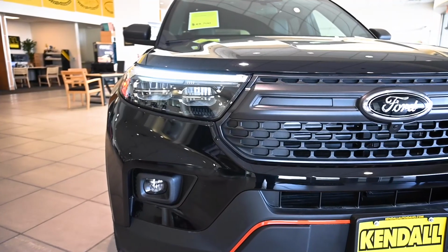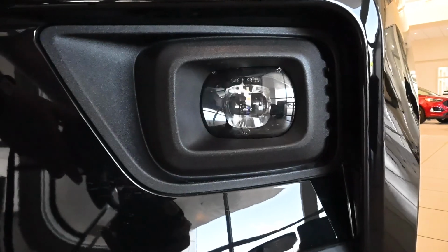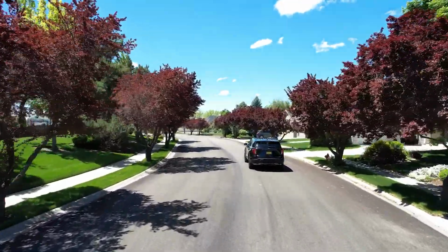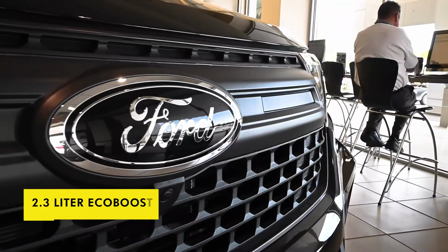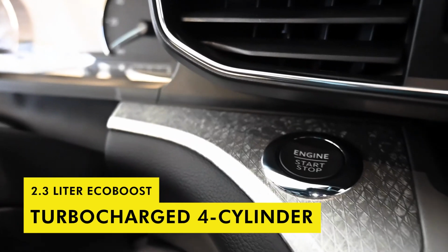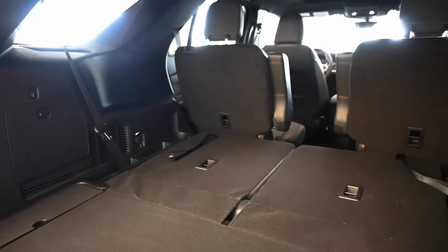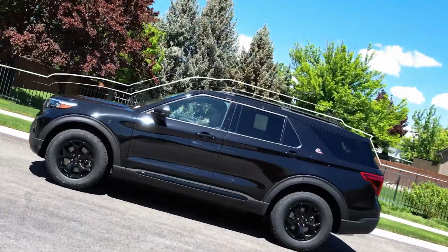Safely navigate trails at night with special lighting equipment built to illuminate trails and other obstacles whenever the sun goes down. A 2.3-liter EcoBoost turbocharged 4-cylinder powers the new Explorer Timberline with low-end torque, so no matter what you're hauling or towing, you can easily ascend whatever mountain you're climbing.